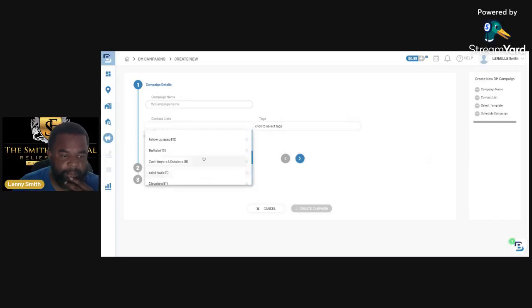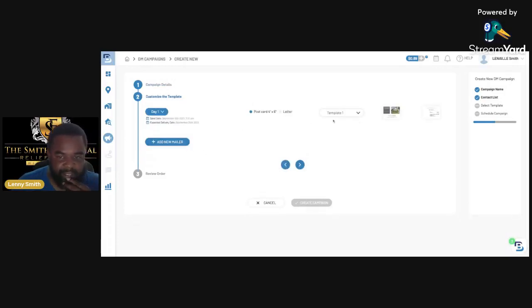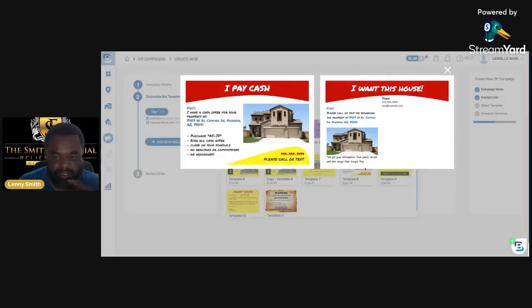Right? And I need my list. I need my ASAP list, right? The name is campaign new ASAP, because I added that one already, right? I'm going to choose the mailer that I want. All right, I like this one here just because of the red and yellow, right? A lot of people are familiar with red and yellow. It's a classic marketing technique. Red and yellow, you see it at Wendy's, McDonald's, Burger King. You see that red and white literally everywhere, right, guys? It's definitely two of the best marketing things to do.